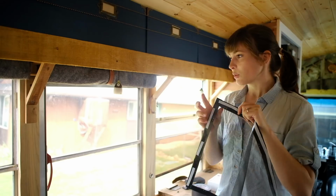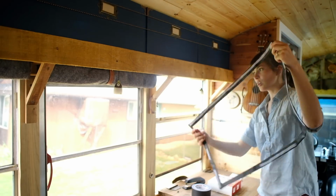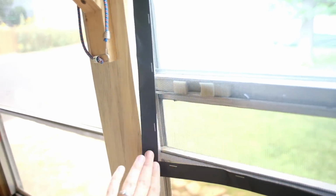Another thing we've been thinking about for a long time was the best way to put bug screens in our windows. A lot of people mention that Walmart has these ready-made screens that fit perfectly into bus windows, but apparently not all buses are made the same. So close. So close. So we ended up making our own, and I'll dive into how we made those in another video. But they're pretty simple. We got the idea from Fresh Air Vlogs. You should check them out.